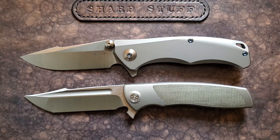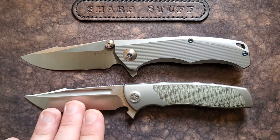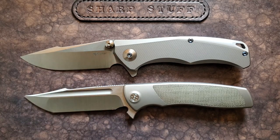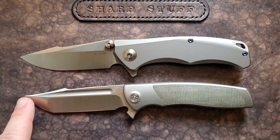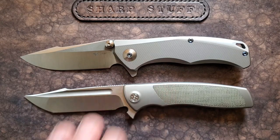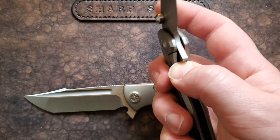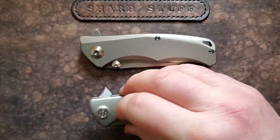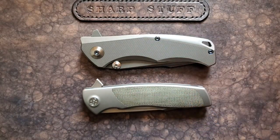Let's start off with size and weight. Both of these are very similar. We've got 8.5 inches, 8.5 inches, 8 7/16, so like a 1/16 of an inch difference. 3 5/8 on the blade, 3 3/4 on the blade. Again, an 1/8 of an inch difference. 4 15/16 closed, so almost 5 inches when closed. This guy's going to be 4 11/16.